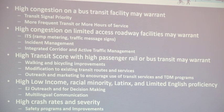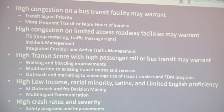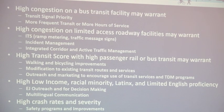information, socioeconomic data, Latinx, LEP. Make sure for those project areas we're reaching out to develop the most appropriate solution for those areas, right? That's also part of the CMP as well, and that's the goals of the long-range plan.